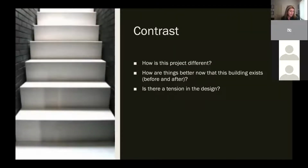Another thing to think about is contrast. So this works really well for renovation and adaptive reuse projects. So in those kinds of projects, I would definitely focus on the before and after, and talk about what exists now that didn't exist before. What does this project save, for example, if there was some risk of something being lost? And then also in just regular projects, what is different about this project? How is this project different from other schools? How is it better than office buildings that were designed 10 years ago?